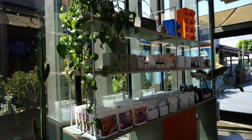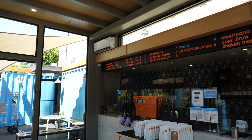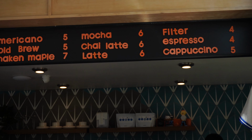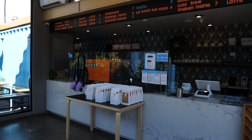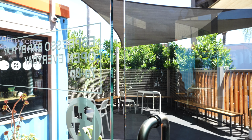So the first coffee shop, of course, we are visiting is Play Coffee. This is a coffee shop that is located downtown in Fullerton, and it's very beautiful. It's surrounded by many different restaurants and even other coffee shops. But as you guys can see on the inside, very beautiful. Nothing too extravagant. I think their design is just simple but very beautiful. Their menu also is pretty simple and small.